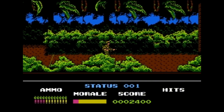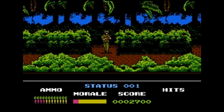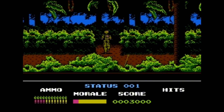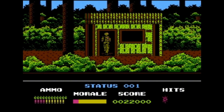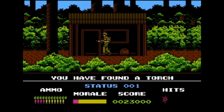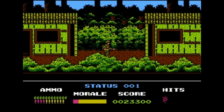The controls are fairly unresponsive, and it's weird that you have to press up on the D-pad to jump, and we're only kind of using that to jump over tripwires. First level, we're gonna try to get through that maze, get the bombs, and then there's a ton of backtracking. Go back through a village, don't shoot the civilians, blow up the bridge, and then you move on to the next level.